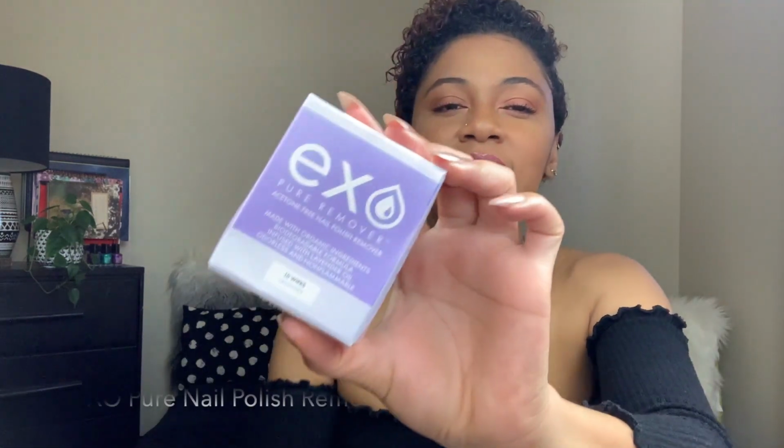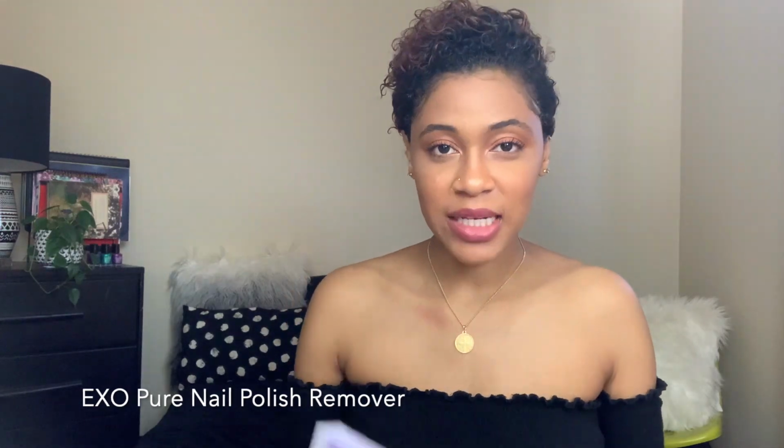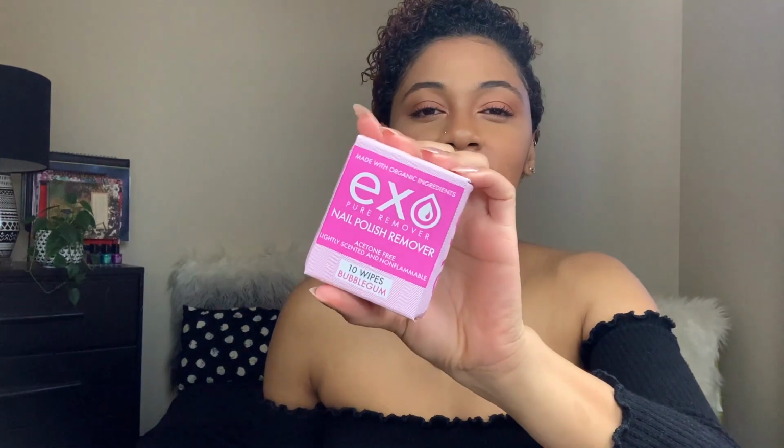So next up is EXO Nail Polish Remover Wipes. This is a US based brand. They are acetone free and they're made with organic ingredients. They are individually wrapped, which is always nice. And I can already smell it through the package. It's a really nice smell. They've also sent me bubblegum scented.